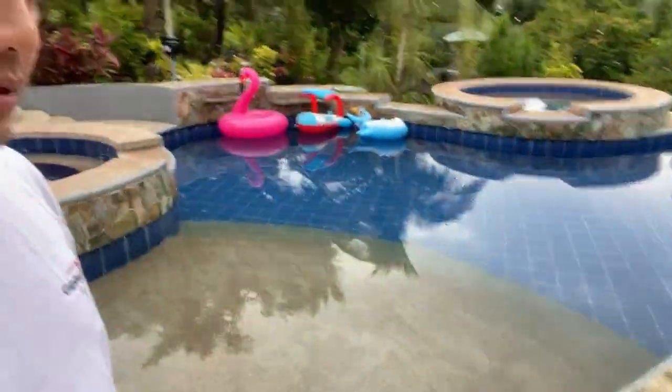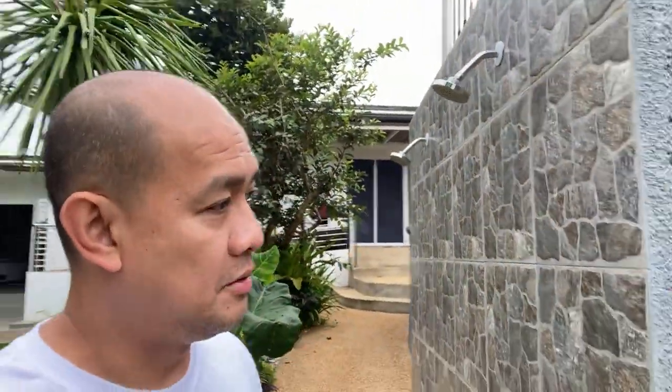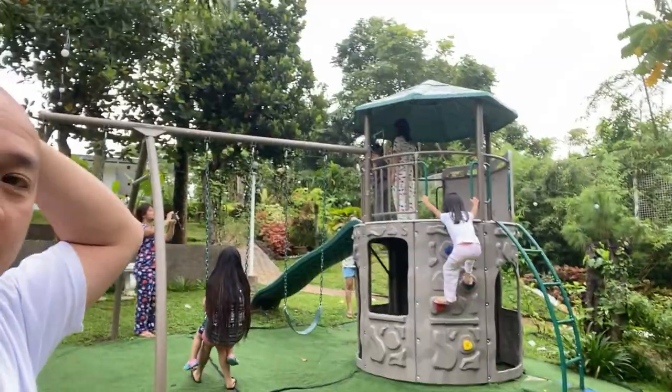Time check! It's 6 o'clock a.m. in the morning. Beautiful morning. Good morning! So once again, ikutin ulit natin yung lugar. The pool, it's so clear, the water is so clear. Meron parang shower station. Hindi namin siya nakita kahapon. Equipment room, yung swimming pool. Yan na yun, yung gazebo. Ganda ng garden, ang laki. And they are playing at the playground.